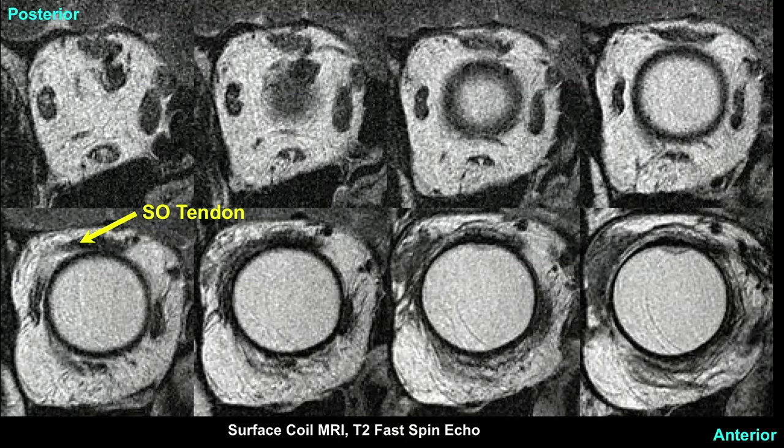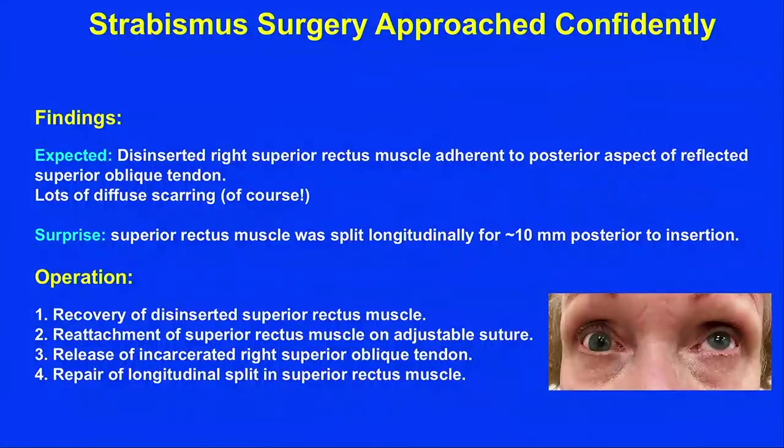But high-resolution T2 coronal imaging demonstrates presence of the superior rectus muscle throughout the entire upper row, which is ordered from posterior to anterior. But the superior oblique tendon is the most anterior point at which we can identify the superior rectus. So maybe there's some relationship between the two. Knowing that there was no radiation necrosis, we were able to approach the strabismus surgery confidently.